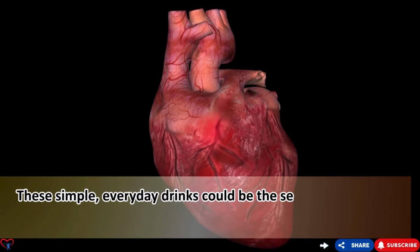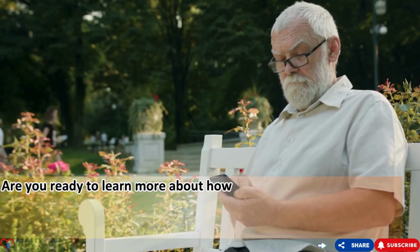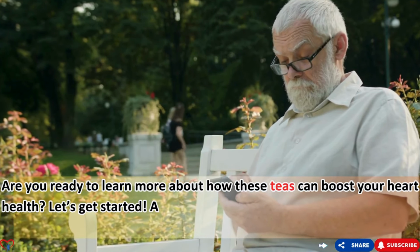These simple, everyday drinks could be the secret to giving your heart the support it deserves. Are you ready to learn more about how these teas can boost your heart health?